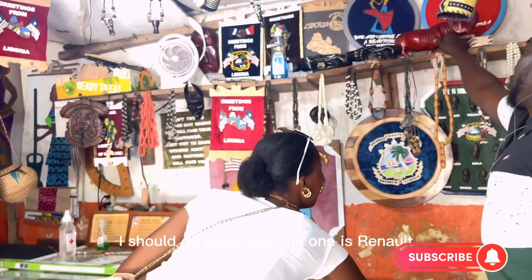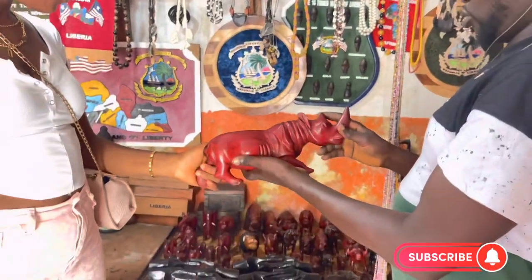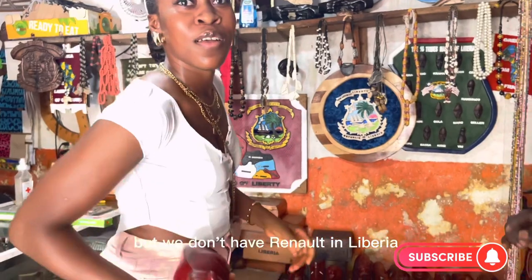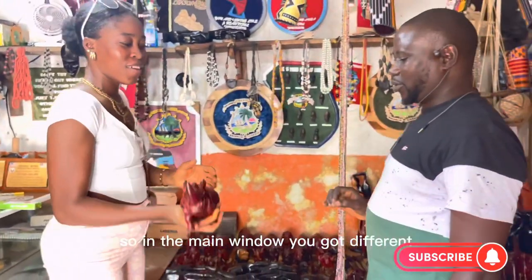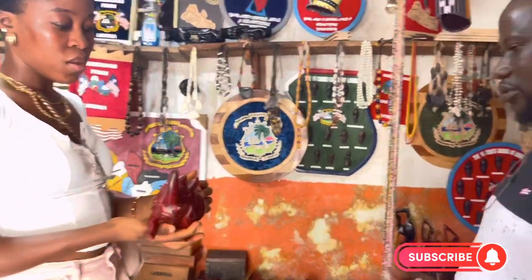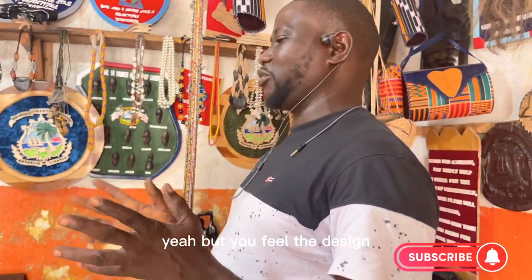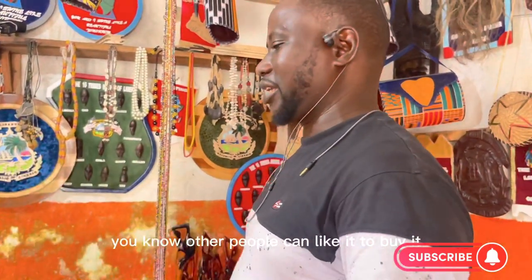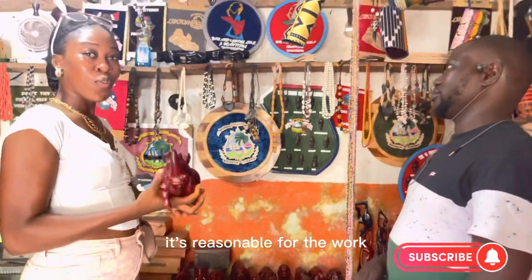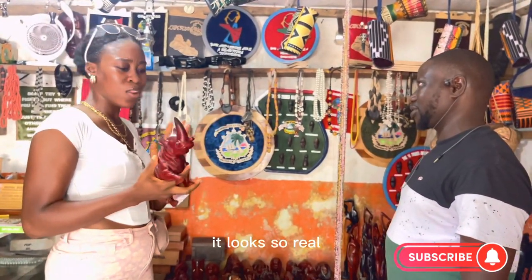And this one is Brendo, but we don't have Brendo in Liberia. Made out of the same wood. Wow. It's heavy. Yeah, it's very heavy. But we don't have Brendo in Liberia. So we only made Brendo because different people coming to Liberia like to get something from me. Okay, I see. So Brendo is not a Liberian animal. Yeah. But we face the design, you know, other people can like it and buy it. So how much is it going for? This is $35. It's reasonable, for the work is really heavy, and this is not something that can break easily. It's very heavy and it looks so real.